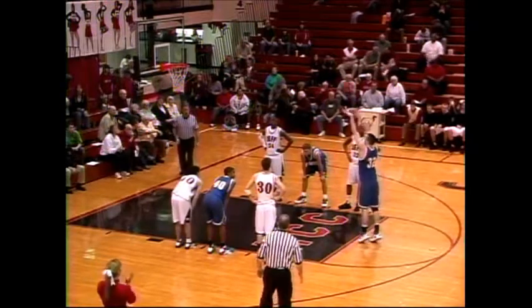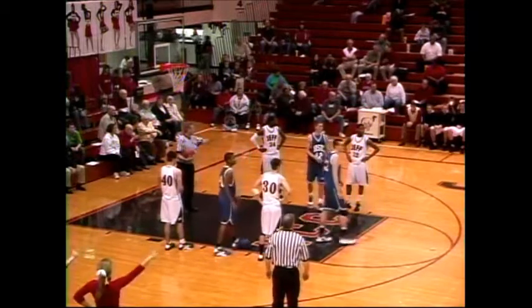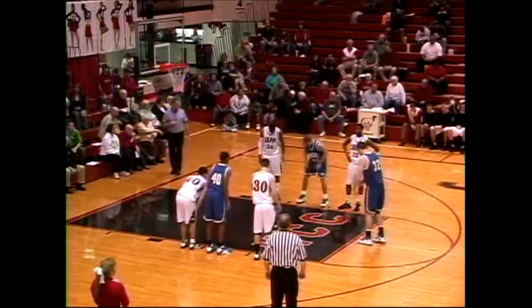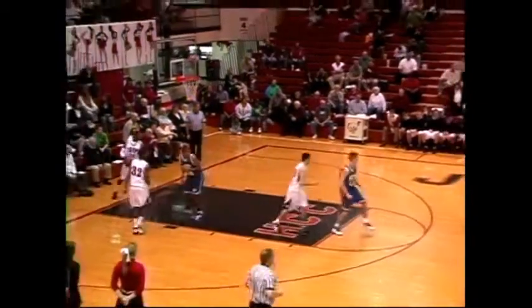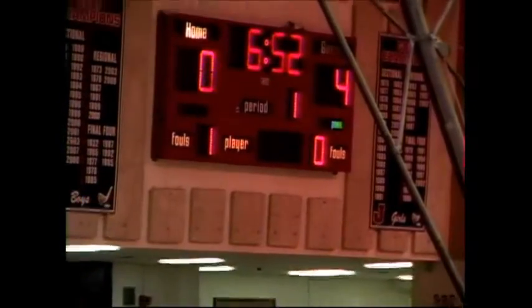Foul was actually on Roddy Richardson, his first. Here's the free throw by Charlie Duffy. It's good. He's got all 3 HSE points, and the Royals lead 3-0 here in the first quarter at the Crawley Center. Duffy's second free throw is also made. 4-0 Southeastern, and Coach Scott Bunnell is going to take a 30-second timeout to perhaps regroup a little bit.